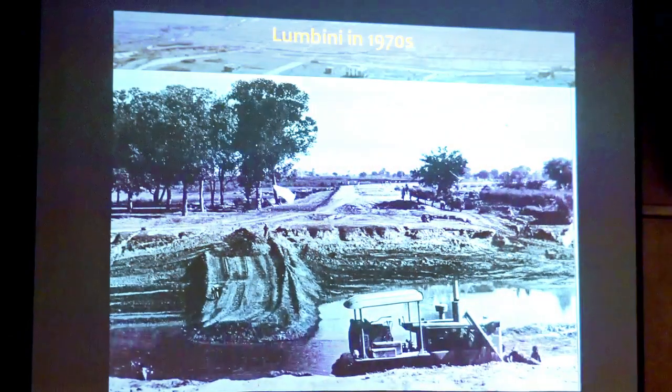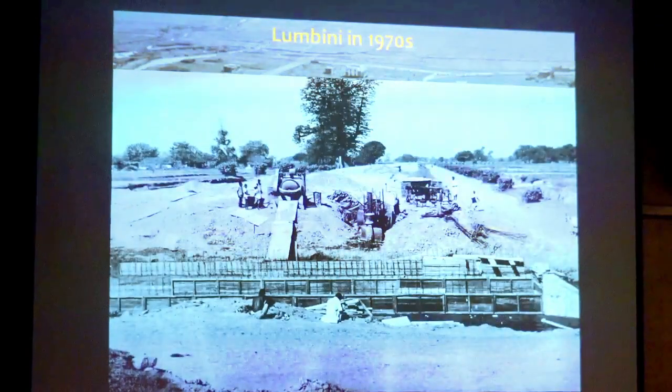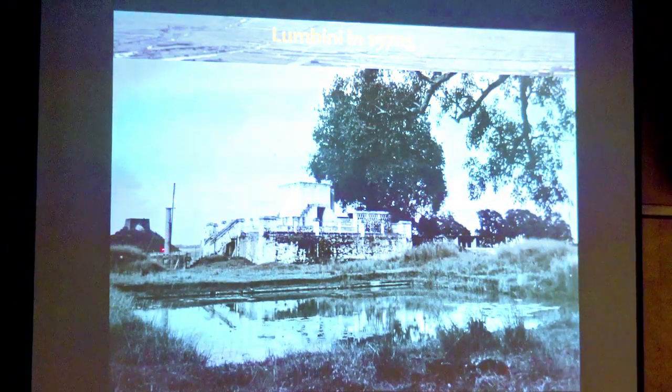And you know, this is the first road. It started in the 1970s. This is another view of the road. See, the people making the bridge. And you see, there is an electric pole next to the Ashoka pillar.